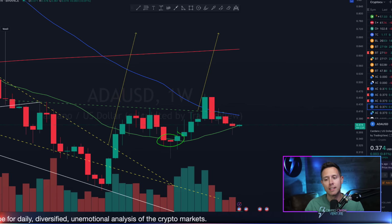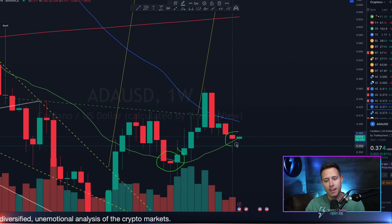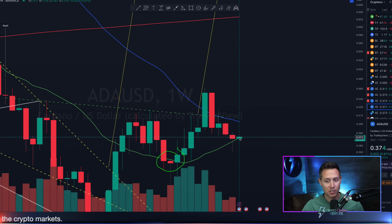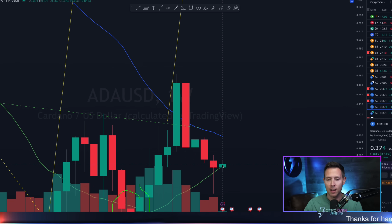What have we been tracking is ADA at the 20-week moving average. How did that last weekly candle close? And here's the big news. It closed above the 20-week moving average. That doesn't mean it's going to just go bullish all of a sudden. Now we track this weekly, right? And right now you can see this weekly candle above the 20-week moving average in green, which is a big deal. But how will this week close?